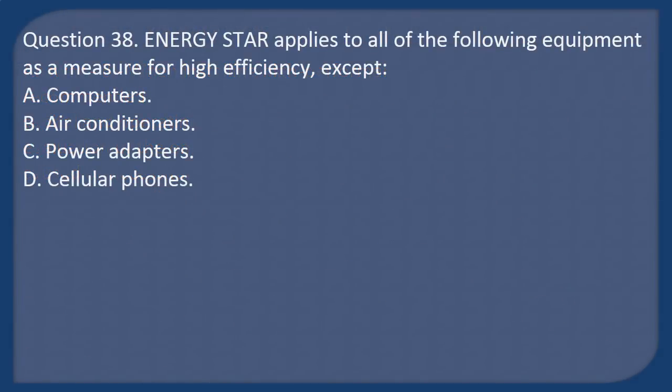Question 38. Energy Star applies to all of the following equipment as a measure for high efficiency, except: A. Computers. B. Air conditioners. C. Power adapters. D. Cellular phones.